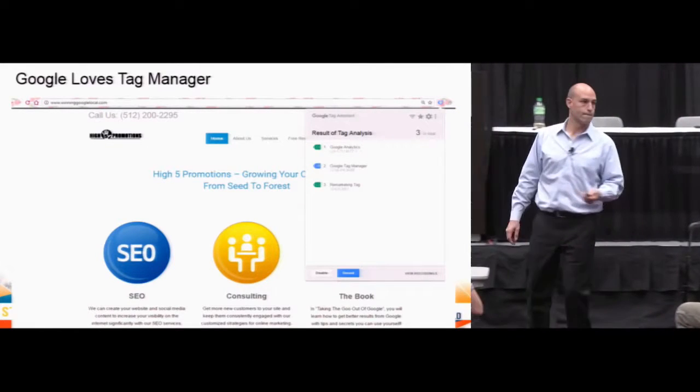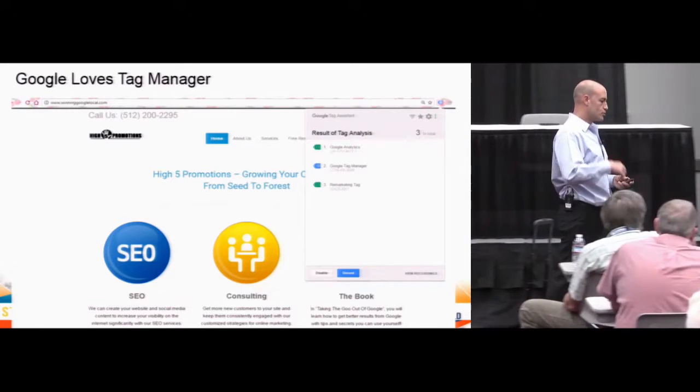Should you have a different schema for each page? Is that more beneficial? No. Just the ones that are relevant.